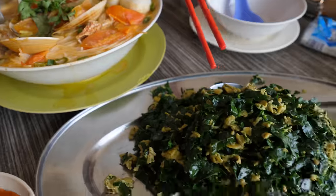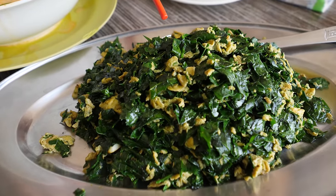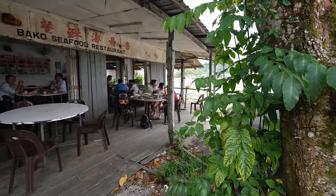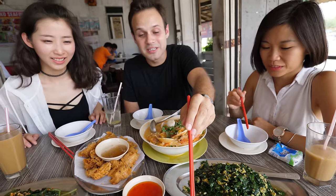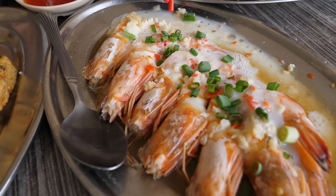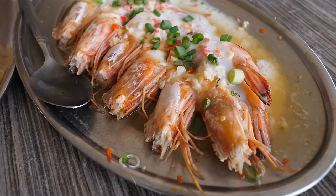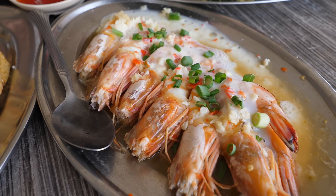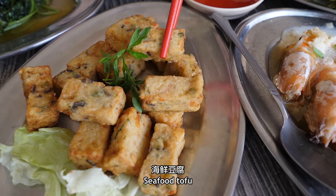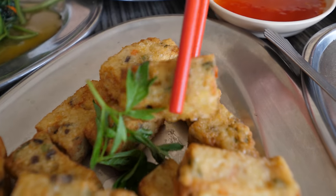And then over here, this is money thai, I think it's called in Malaysia. It's actually just growing in their backyard here with some eggs. Looks amazing. And then over here, look at this. These are the local prawns covered in, I think these are egg whites, garlic, chili, and that sauce looks so flavorful. We have seafood tofu. I think this is fried tofu with seafood inside. Looks like there's some veg.